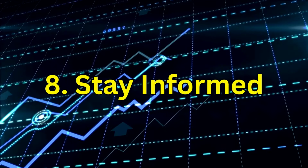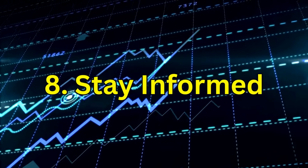Once you invest in a stock, stay updated on relevant news about the company and its industry. Regulatory changes, new product launches, and shifts in leadership can all impact a company's stock price. Being informed helps you know when to hold, sell, or buy more.